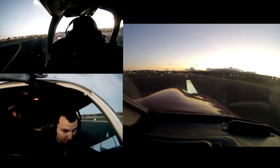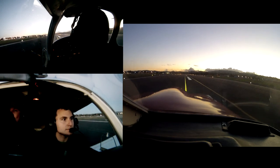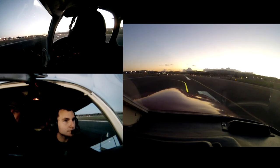09 X-ray, I'd like to clear at Foxtrot for Sterling. Cherokee 09 X-ray, turn left Foxtrot, cross runway 19 left, contact ground point 9. We'll turn left to Sterling, cross to the left, and we'll contact ground on the other side, 09 X-ray. Opposite Sterling.